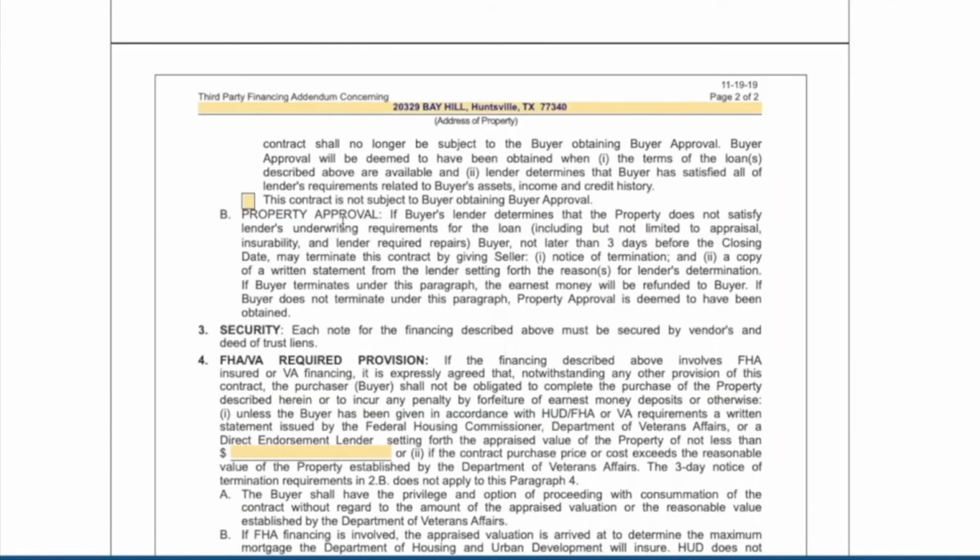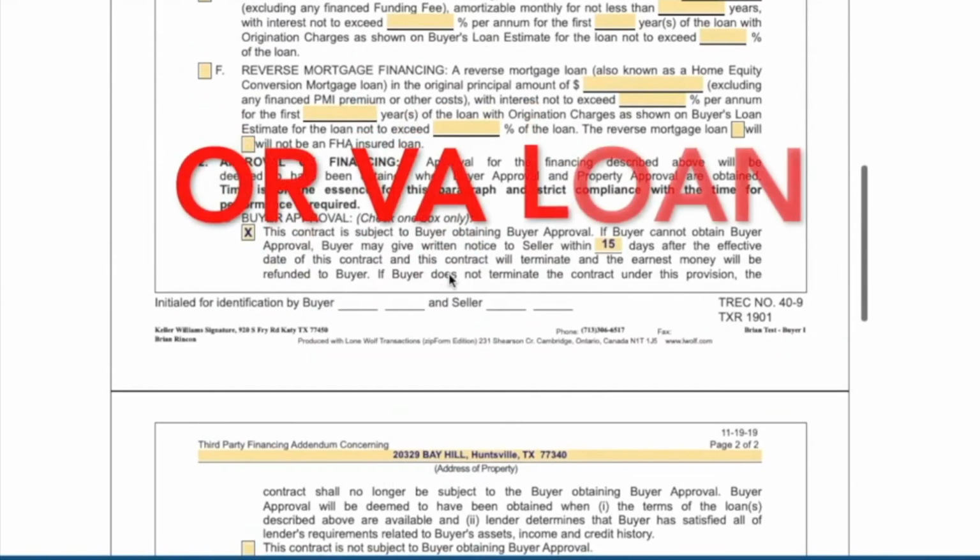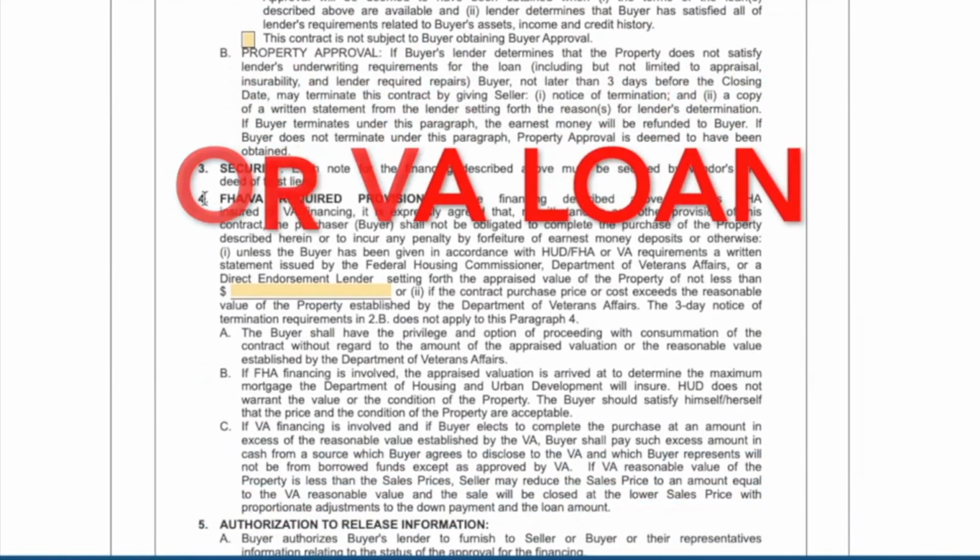I just want to point out something here. On property approval, the buyer has the right to back out of the deal and keep their earnest money if the property doesn't meet the property approval. If the buyer's lender determines that the property does not satisfy the underwriting requirements, which includes, but is not limited to, the appraisal, then the buyer can give written notice, back out, and keep their earnest money. No selections needed, just some knowledge there. If this were an FHA loan, then you would have to fill out paragraph 4.